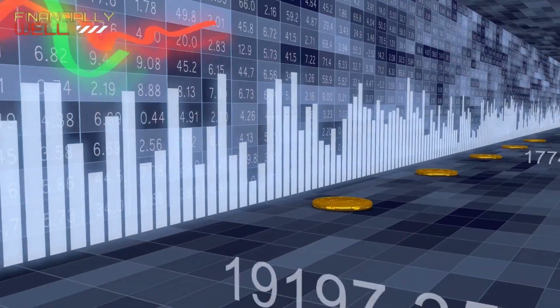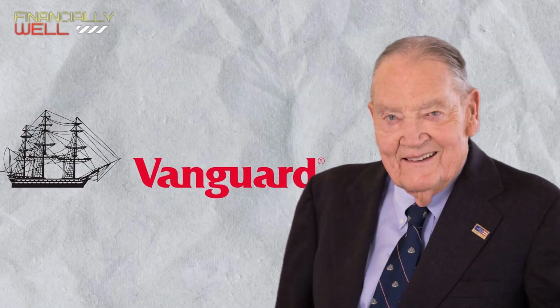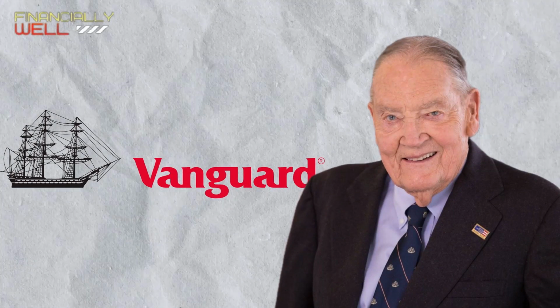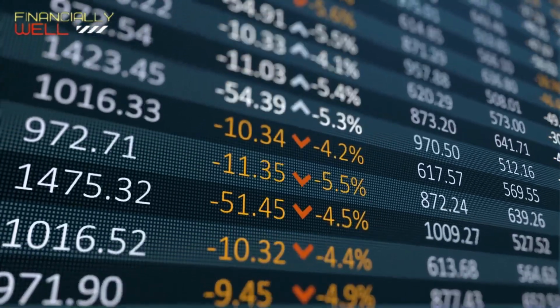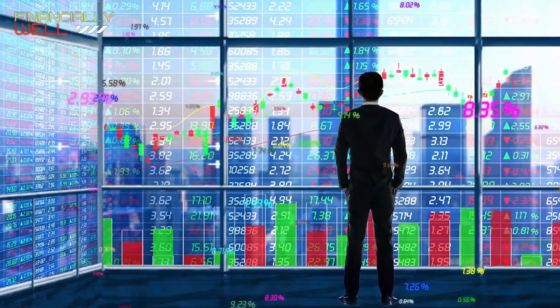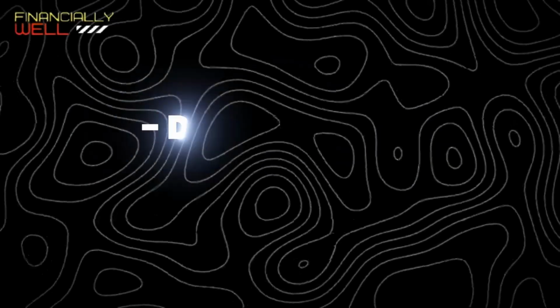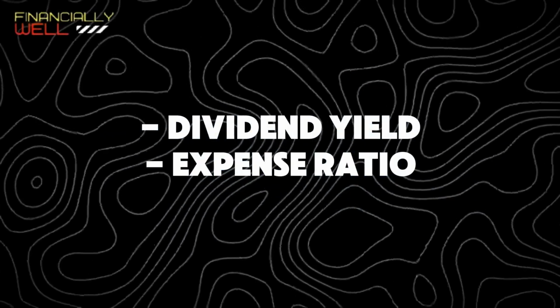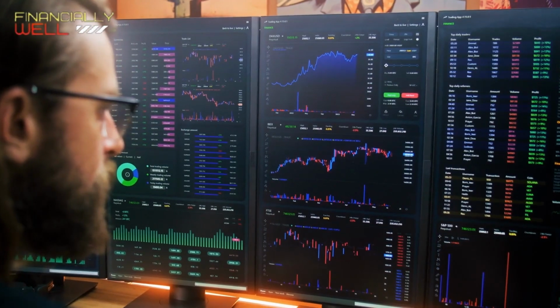But instead of trying to pick individual stocks, why not follow Vanguard founder John Bogle's advice and buy the entire haystack? These high-yield, low-cost, diversified funds offer broad market exposure and the potential for steady growth. I'll break down key factors like dividend yield, expense ratio, and risk level to help you make smart investment choices.